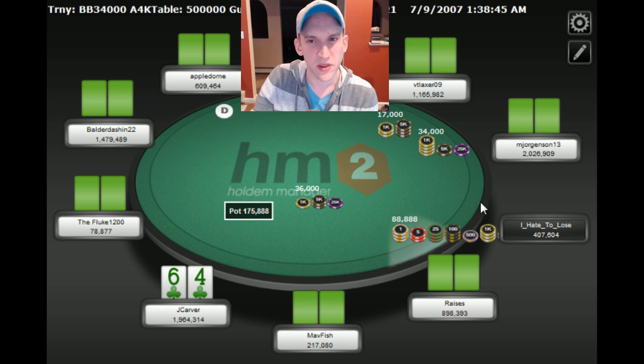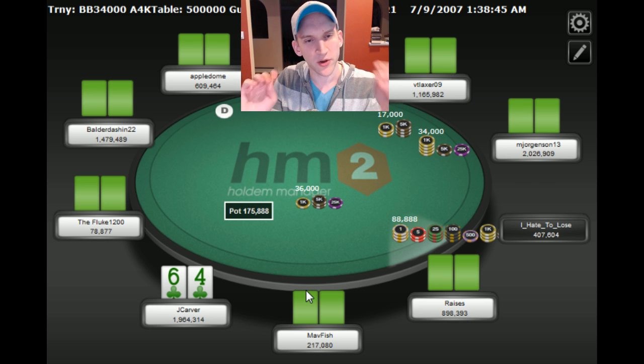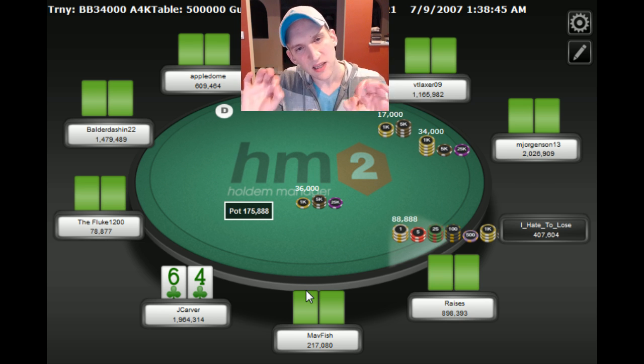A couple players with in-between stacks. This guy's got like 12 big blinds. This guy's got a little more than that. And then us 3 here with about 2 mil. These 3 of us here have got like 2 mil. And VT Laxer's got 1.2. This guy's got 900.